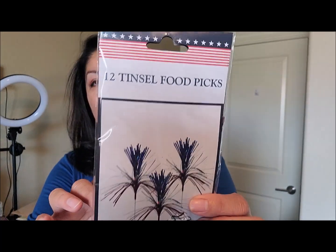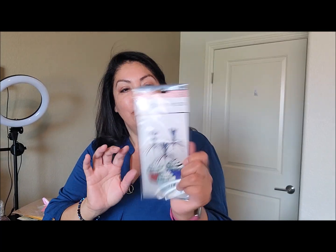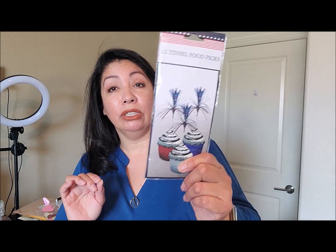But I also found these adorable little tinsels for your cupcakes for 4th of July. So when I make cupcakes, I can just put them on there. Or you can use these for your faux cupcakes if you wanted to as well.